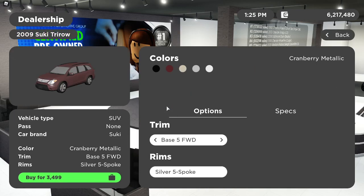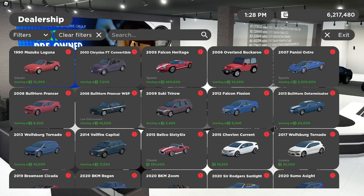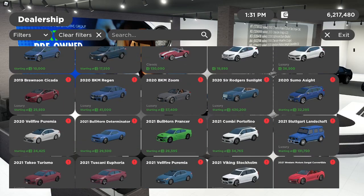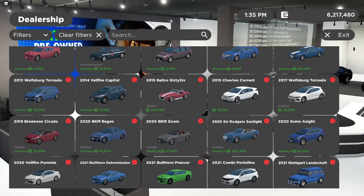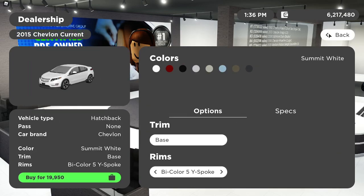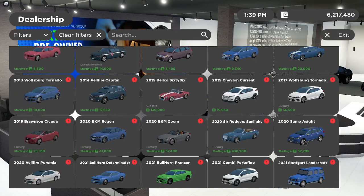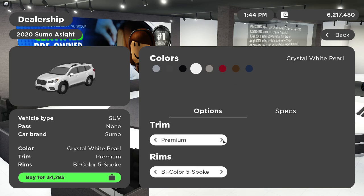This ugly little SUV is going to have about 22 miles per gallon, which actually is not too bad. The 2014 Toyota Highlander. You have a 2015 Chevy Volt. With this, you're going to see a range of 511.5 miles. Ooh, I didn't even notice this car. The 2020 Sumo A-Side. There's the Premium Limited, the Touring, and the base. We'll buy the Touring.